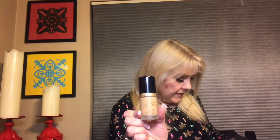This one is my absolute go-to all the time, and I think probably a lot of people that do these channels on YouTube where they're talking about makeup time and time again, most people do really love this stuff. This is Too Faced, and it's Born This Way, and this is just such a great foundation. It's medium to full coverage, and it just gives you a flawless finish. It's oil-free, it's cruelty-free, it's vegan, so there is a lot to be said for this in that way.